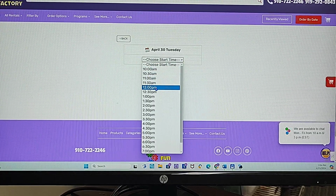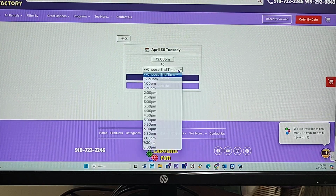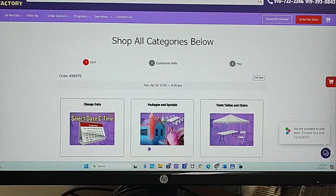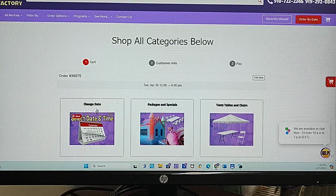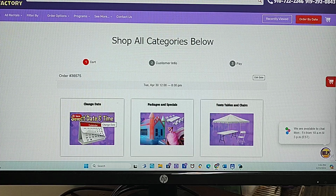So let's pretend that our event starts at 12. And because I'm entitled to an 8 hour period, I'm just going to choose 8 p.m. as my ending time. And now I'm ready to go shopping. So you'll see here that if you've made a mistake and you need to change the date, you can do that right here. Easy enough. It brings that calendar selector back up and you can change the date and your time.